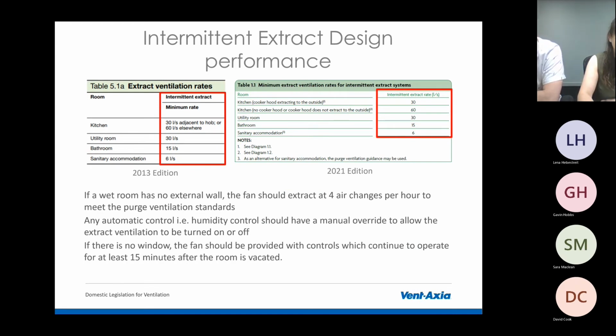Any automatic control, such as humidity control, should have a manual override to allow the occupant to turn the extract ventilation on or off. And if no window is present, the fan should be provided with controls which continue to operate for at least 15 minutes after the room is vacated.